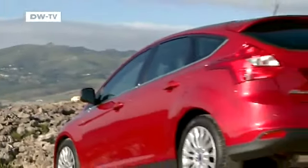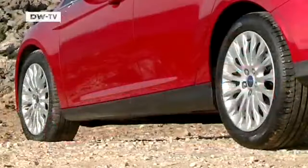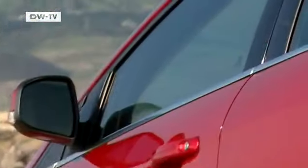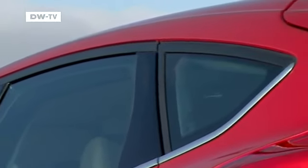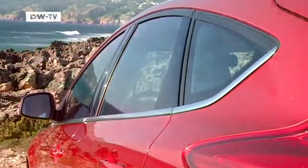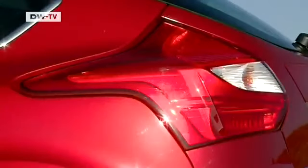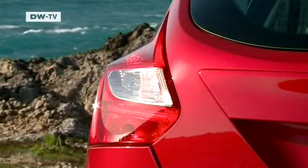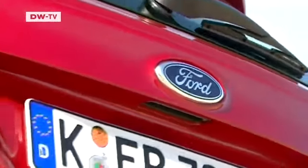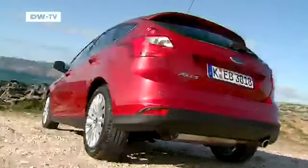The Focus's rear has a similarly dynamic look to the front. The roofline slopes off to the rear for a sporty touch. A chrome strip underlines the lower edge of the windows, while also emphasizing the rising belt line. The rear lamps stretch around the back and sides, and all the other lines converge nicely at the rear. The underside is clad in robust and scratch-proof plastic.